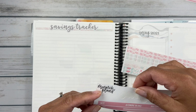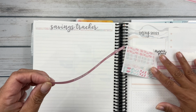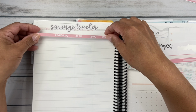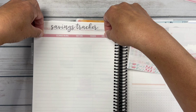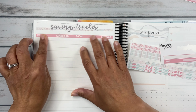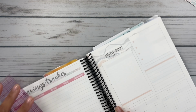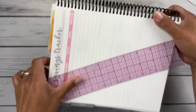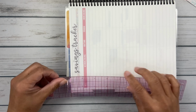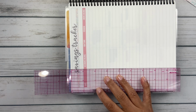Okay, and then I'm just gonna do this here. I don't usually do date. I'll put like what each of them are, like each of the categories. So let me draw my lines here. Okay, so just trying to make these straight. Okay, so I'm just gonna draw these in.